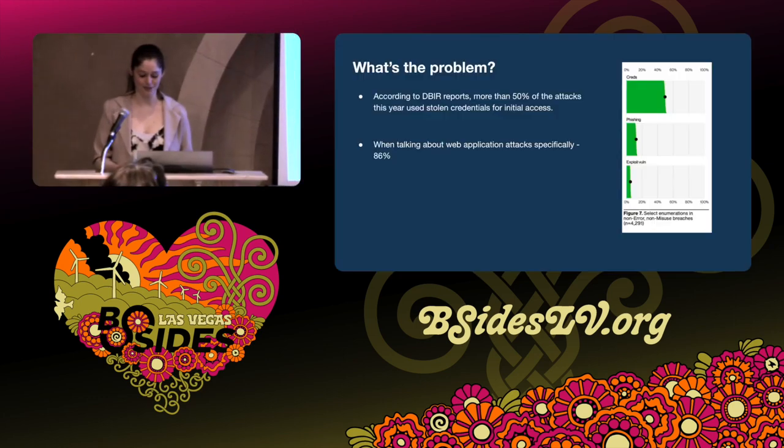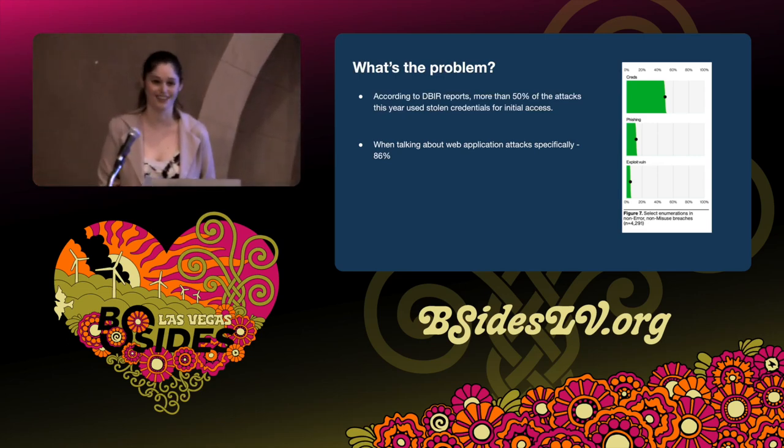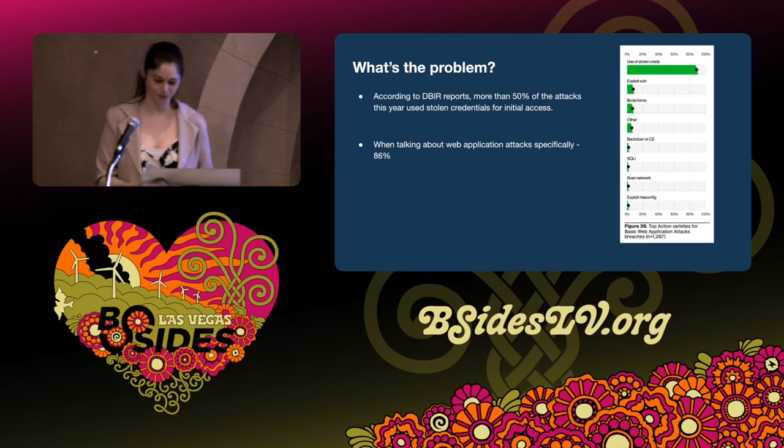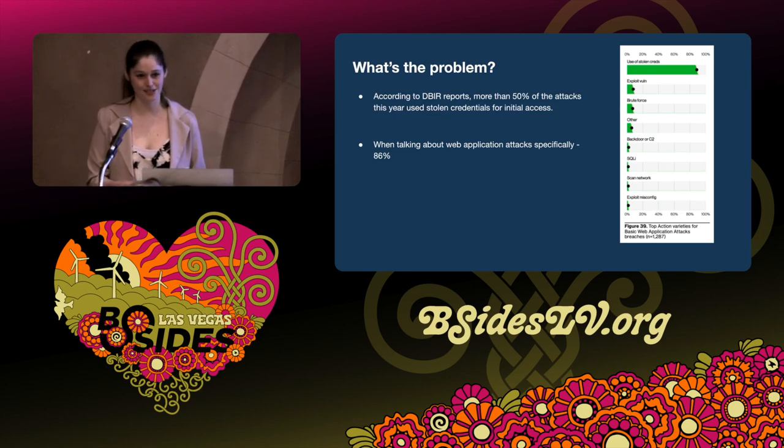So what's the problem? And why is everyone talking about account takeover? The three primary ways in which attackers access an organization are stolen credentials, phishing, and exploitation of vulnerabilities. According to DBIR reports, more than 50% of the attacks this year have used stolen credentials for initial access, which makes it the number one attack vector. When talking about web application attacks, the numbers are even higher, 86%. Let's dive into some real-world examples.